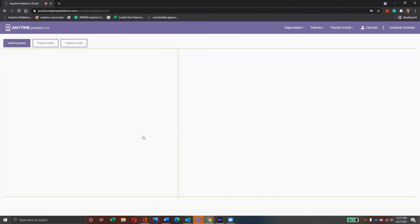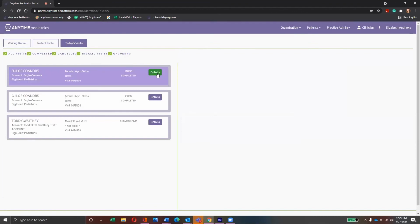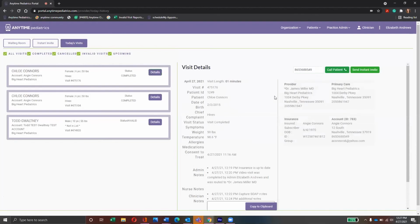of this box. And as you can see, now Chloe has disappeared from the waiting room. But if I go to today's visits, just another great feature that we have with Anytime Pediatrics, I could always go back to Chloe's visit information if I needed to.